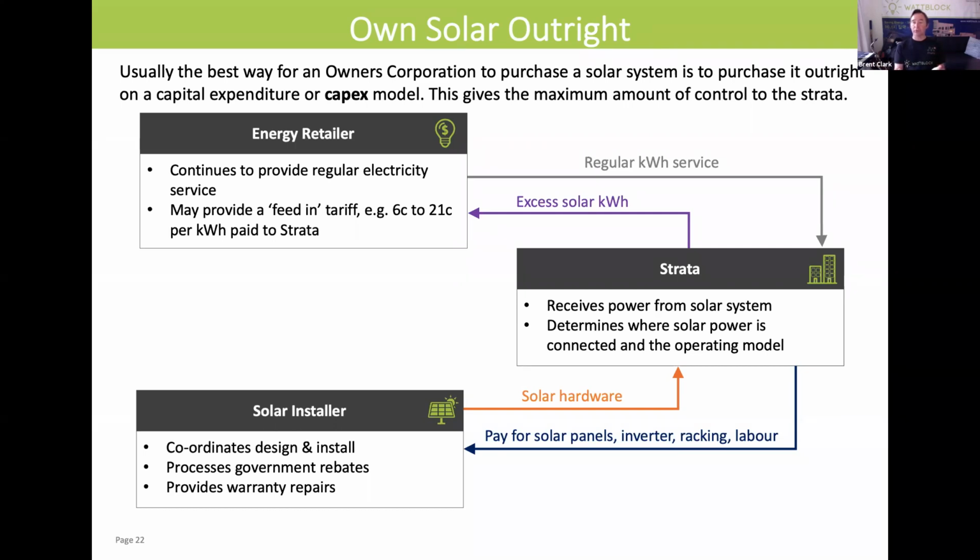But this model gives the strata the ability to determine where the solar power is connected, the operating model, and that might actually change over the life of the 25 years of the solar system. You might be connecting it to the common area meter in the first instance, or later installing a solar sharing gateway or a battery and changing where the solar power is sent.